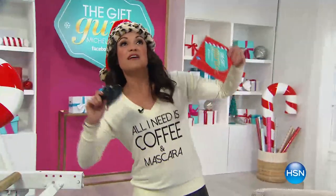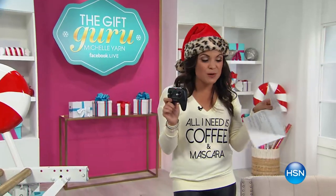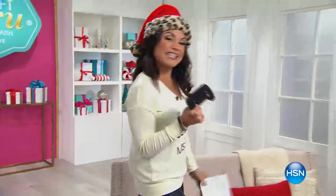Drones. You guys know how popular drones are right now. There's the massive ones you take outside with streaming videos. There's the medium-sized ones, and these are the little ones.